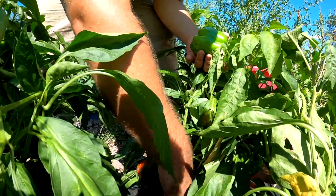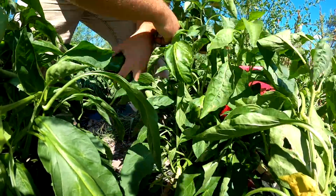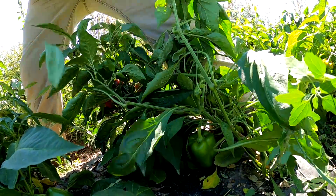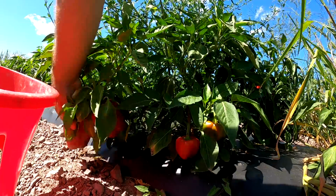We're just picking red ones. Yeah, Matt? We just finished off the green bell. Now we're gonna go through and pick a lot of colored bell. So we're looking for anything that's changing colors, anything that's not green. Light browns, reds, yellows, anything.